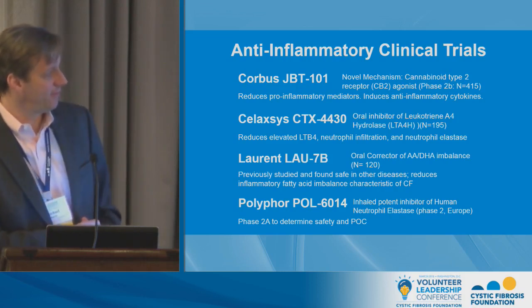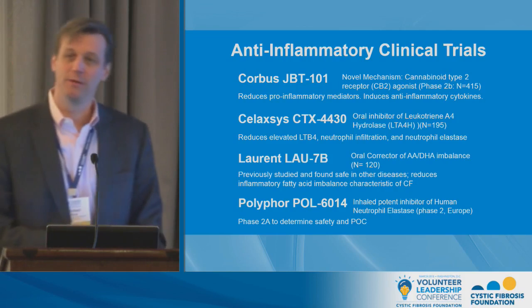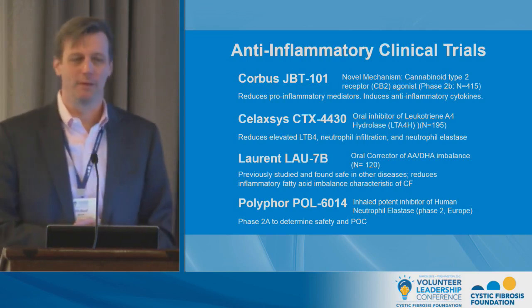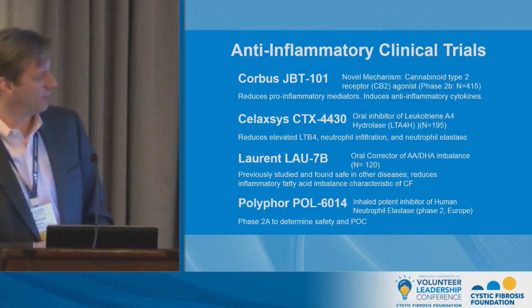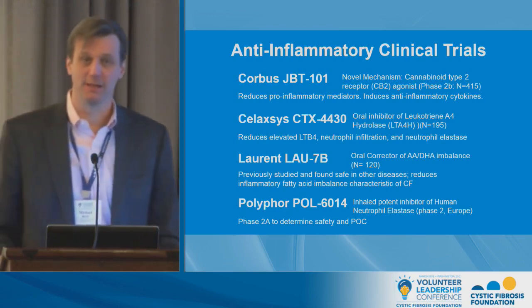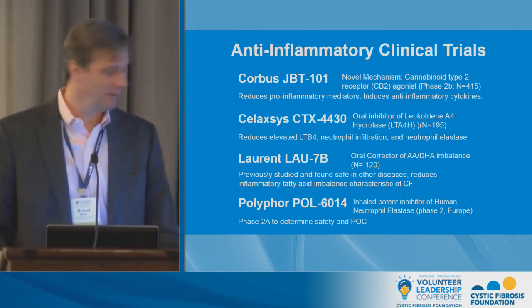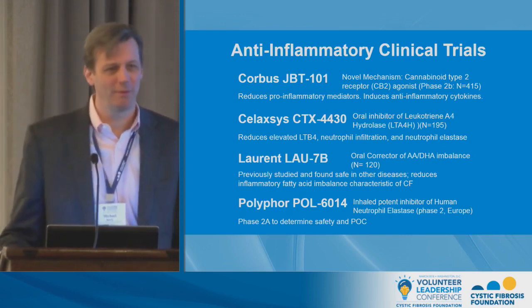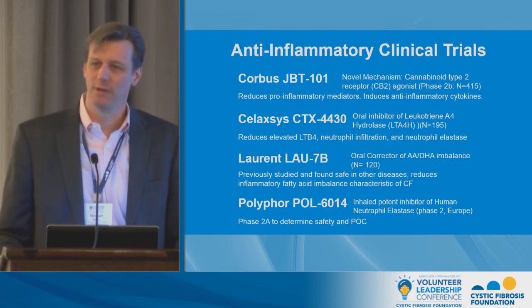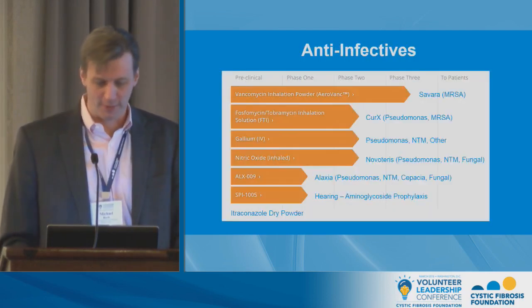CORB has had promising phase 2 results. They're going to be starting a pivotal trial later on this year. And then Laurent has an ongoing trial a little bit earlier. A lot of that's being done in Canada, but some in the United States. And then Poly4 will be later on this year. And so in the next 2 years, we'll probably have a much better understanding of whether or not some of these new therapies that treat inflammation are going to be helpful or not.